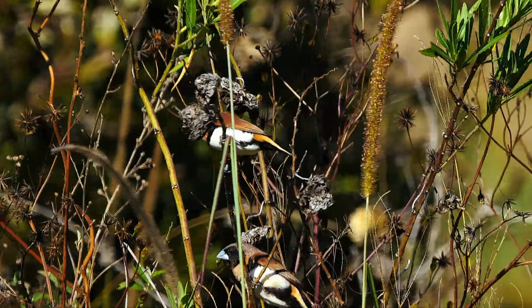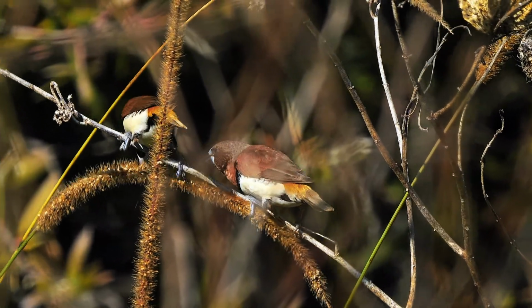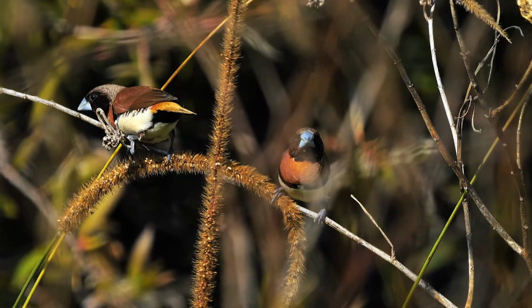Flocks forage among low grass, climbing the stems to take the seeds directly from the seed heads, but seldom taking seeds from the ground.